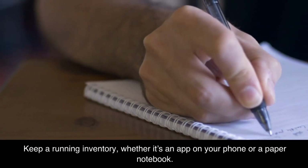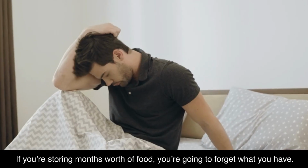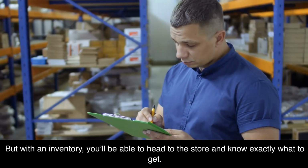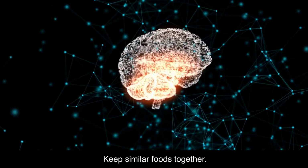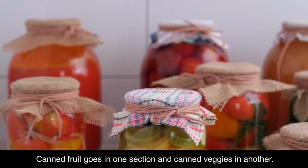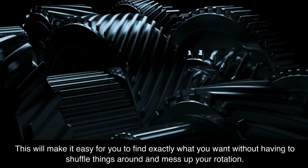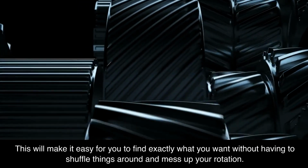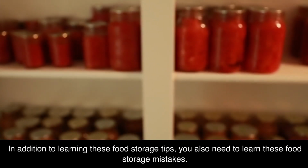Keep a running inventory, whether it's an app on your phone or a paper notebook. If you're storing months' worth of food, you're going to forget what you have. But with an inventory, you'll be able to head to the store and know exactly what to get. Keep similar foods together. Canned fruit goes in one section and canned veggies in another. This will make it easy for you to find exactly what you want without having to shuffle things around and mess up your rotation.